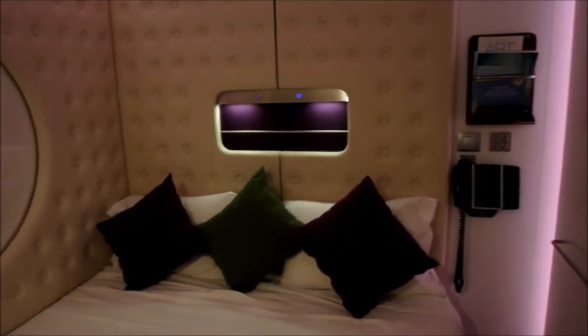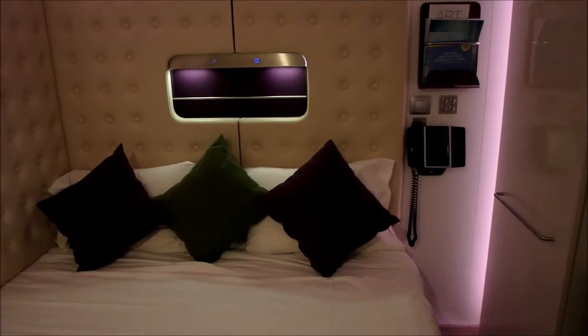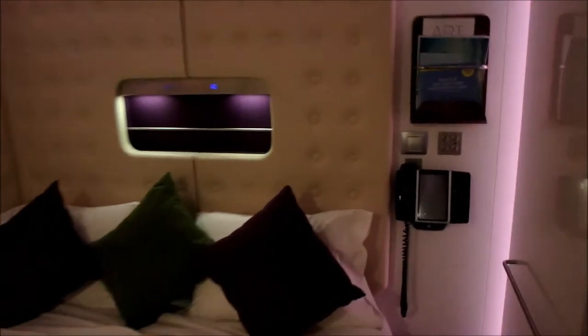Definitely, if you are going to stay in a studio stateroom, bring an extension cord. I always bring one anyway, but to those that have not cruised, the plug-in is actually over there, so it kind of doesn't reach, and if you like to have your phone with you, which I do.